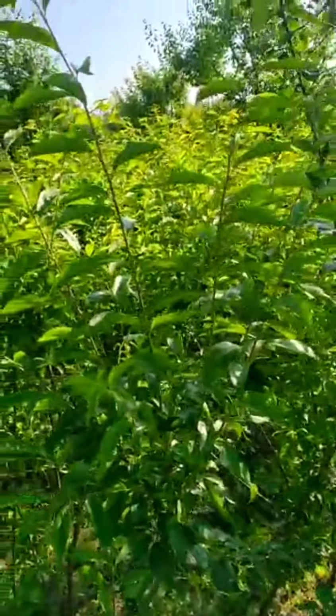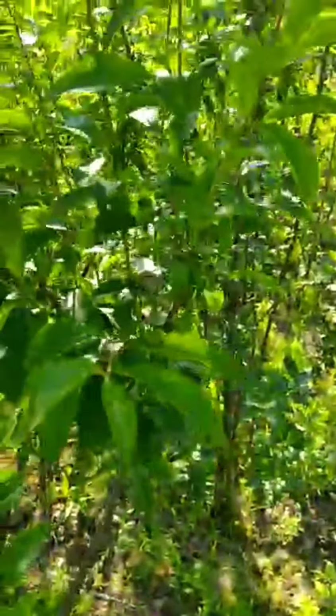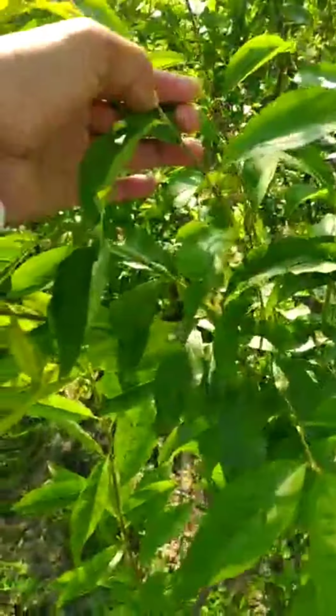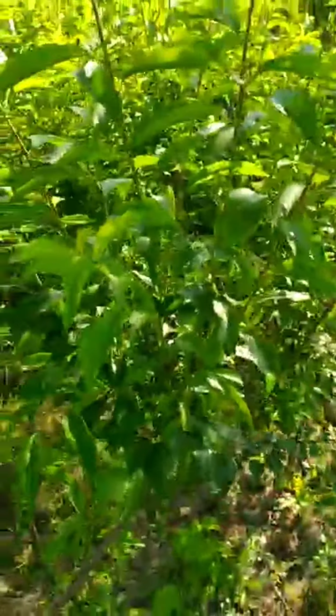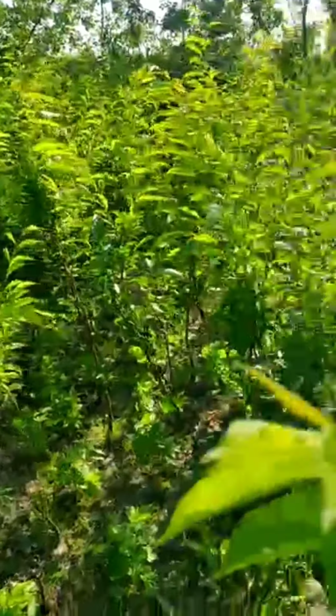Hello everybody. These are plum plants. These are feathered plants, 2-year plants. As you can see, the number of feathers on an average plant are 1, 2, 3, 4, 5, 6, 7, 8, 9, 10, 11. Almost on an average plant we have 8, 9, 10, 11, 12 feathers. These are all 2-year plum plants.